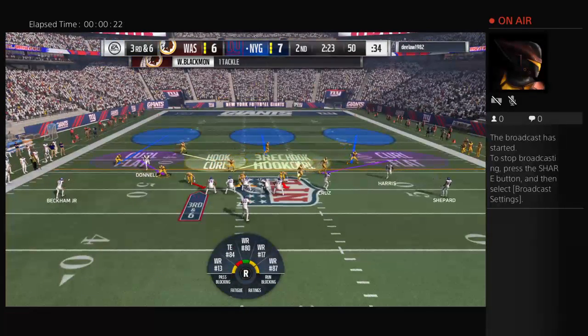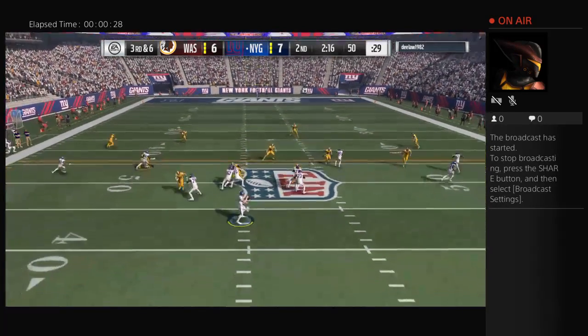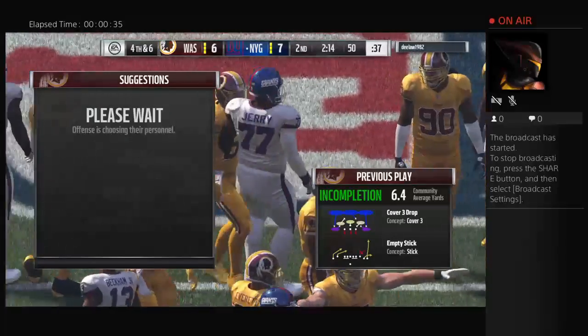He decided to run a hitch route. It really helps to have a guy who can turn it loose. And, boy, he rifled one in there on that one. Not much run after catch, but it worked really well. To throw is Manning. Larry Donnell, the one he was trying to get it to. And now it's 4th down.